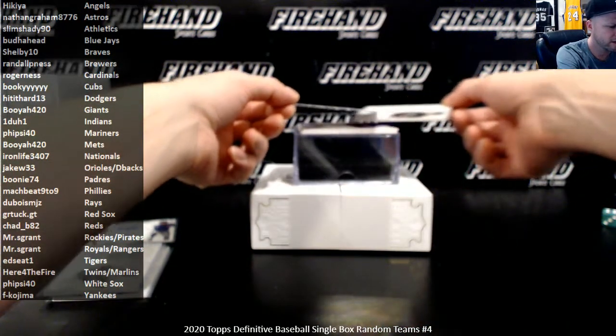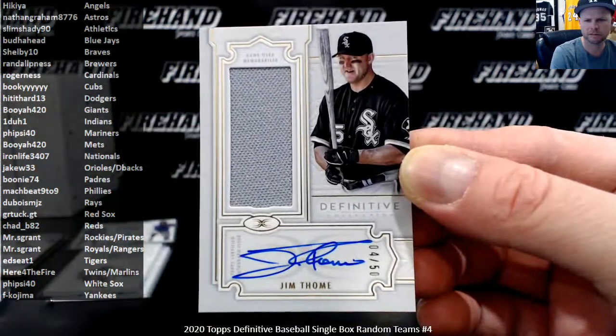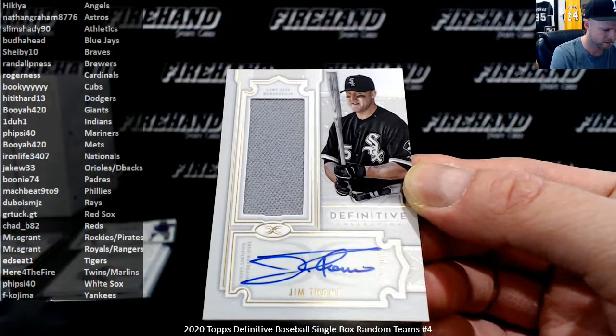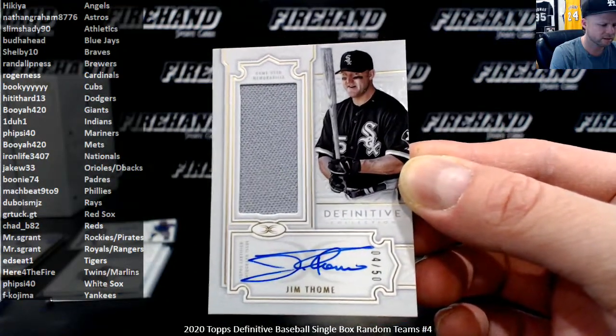Jumbo jersey autograph for the White Sox, Jim Thome, 4 out of 50. Five-side 40 with the Sox.